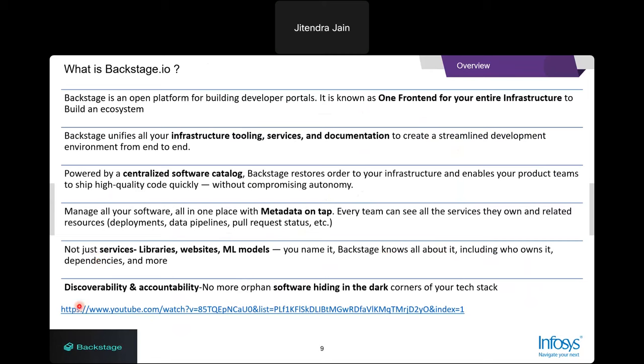Discoverability and accountability is another part of it. It automatically discovers your dependencies, which is a good part of it, right? There's no need to go manually put everything on Backstage. You define a pattern, and Backstage automatically discovers your available services, APIs, and everything based on a specific configuration pattern. There's a YouTube video link over here that you can have later. We'll talk about how discoverability and accountability are going to help. With that definition, let's move forward.